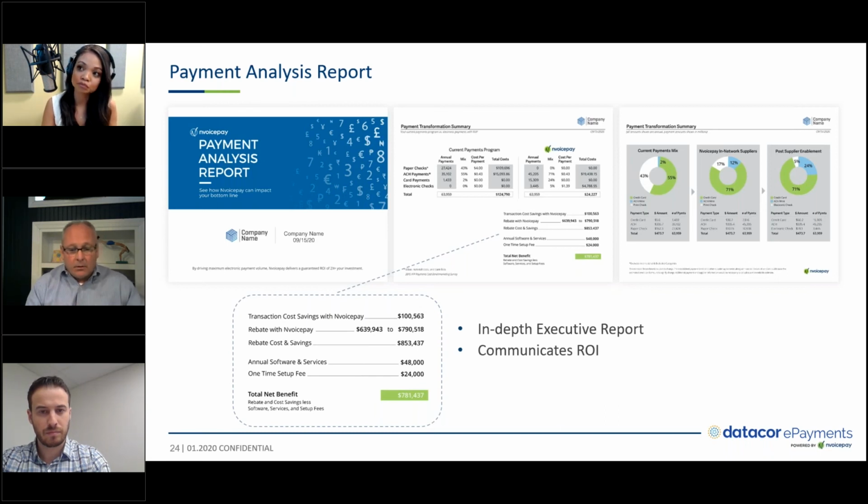We also look at total dollar amounts. If you're spending more than a couple million dollars annually with a supplier, well, that supplier is probably not willing to take a payment on a card. It's going to go to ACH. So there are a lot of variables that go into how we create it, and there's a whole team of folks behind the scenes that do that for us.